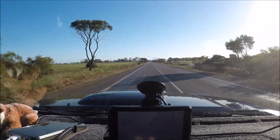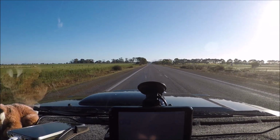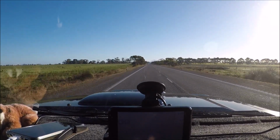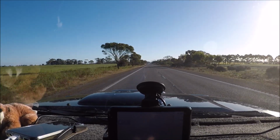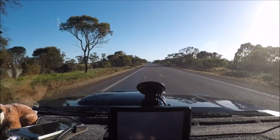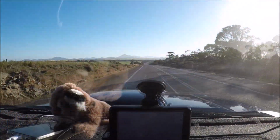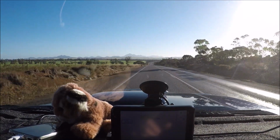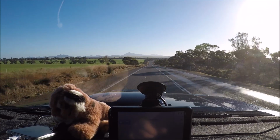I don't know whether the GoPro makes it out, but that's the Porongurups directly ahead in the mist. Still a little bit misty actually around here at the moment. But hey, who's complaining? Certainly not me. That might be a better view of the Porongurups over there in the distance.